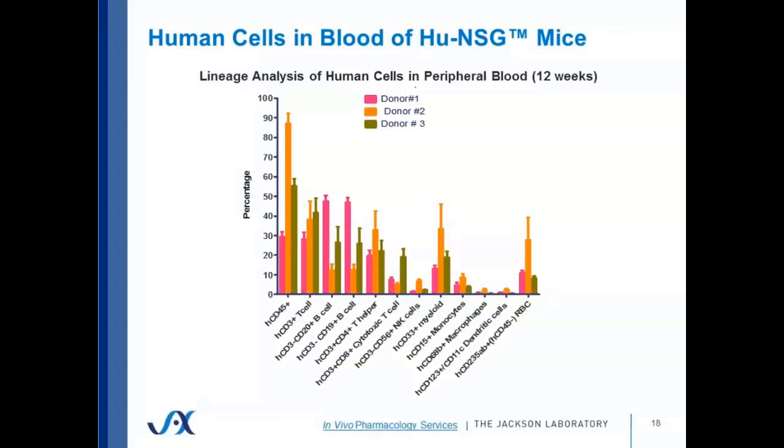Now, the reason why I'm highlighting that there are donor-to-donor differences is that this needs to be accounted for in your study design when using humanized mice. One way that we recommend to account for donor variation is to select multiple human donors for your experiments and spread them across your multiple treatment arms. This will help improve the reproducibility and robustness of your experiments with humanized mice.